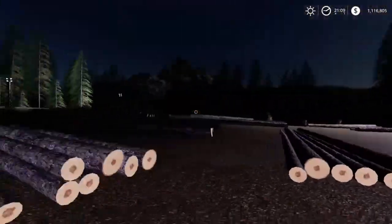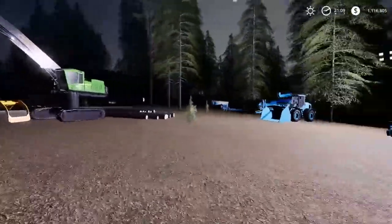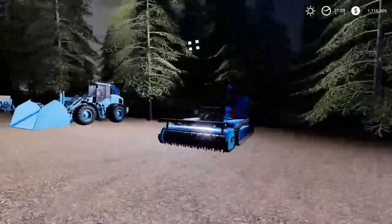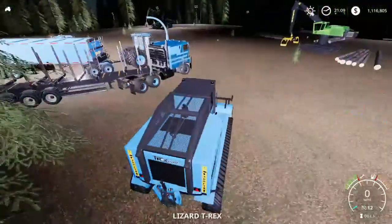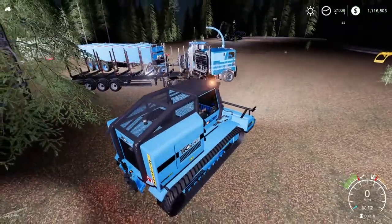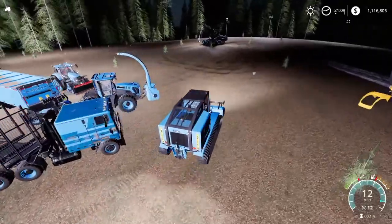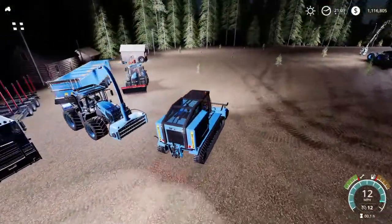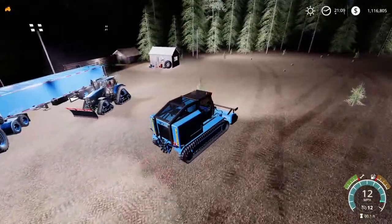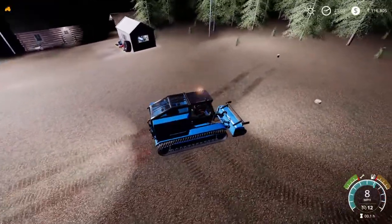We're gonna jump into the T-Rex. Actually, where did I put that? There it is. Right behind me. Would have bit me right in the butt. This thing doesn't have that good of lights, but we're just getting some stumps with it. Yeah, this thing just gets rid of the stumps really quick.